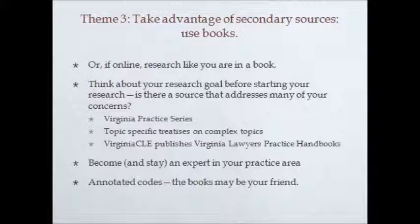The Virginia CLE also publishes a series of Virginia Lawyers' Practice Handbooks, which provide a lot of helpful background information on a variety of areas of law. These can be really great for a practitioner who's just been thrown a case in a subject area not super familiar to the lawyer.